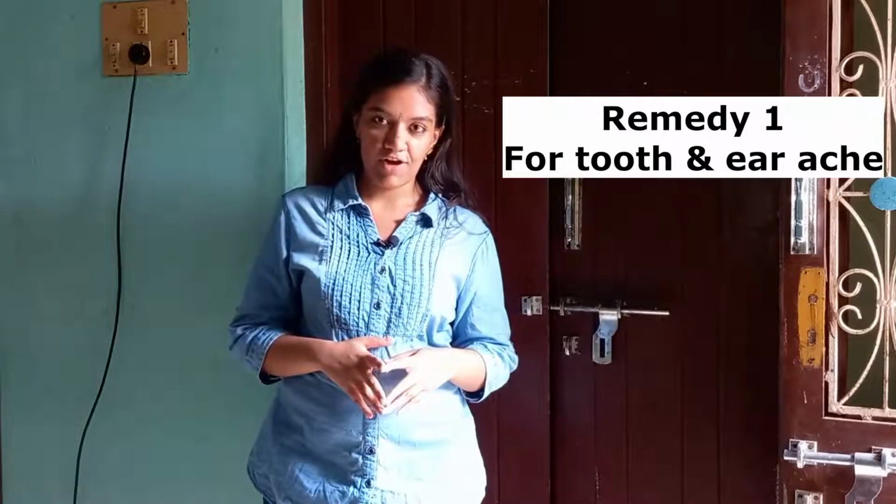Do you have toothache due to colds or chills? Then the first remedy is just right for you. Simply apply some dry ginger powder on the aching spot and the ache should vanish in a while.